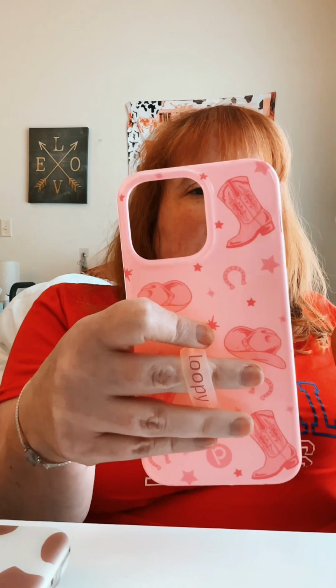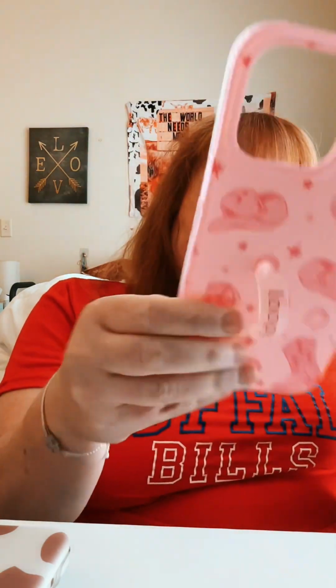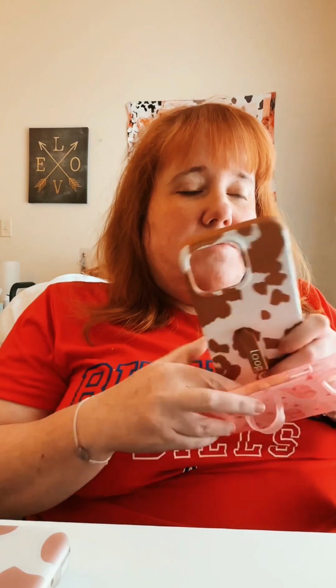Now these are cute. These are my loopy ones. Just got them like a week ago. You've got the pink cowgirl one, and then the loopy. Debating if I want it tighter or looser. I've got it like this for now. It's not too tight and it's not too loose. And then we have the cow one, the brown one.